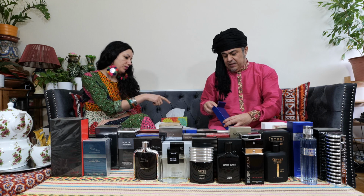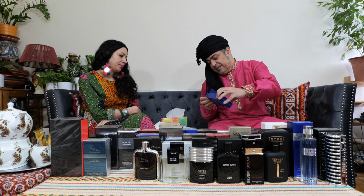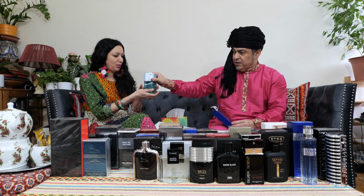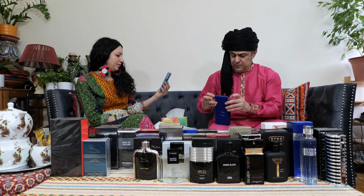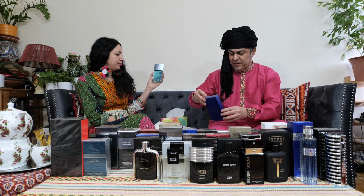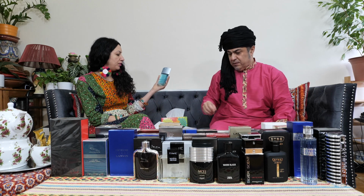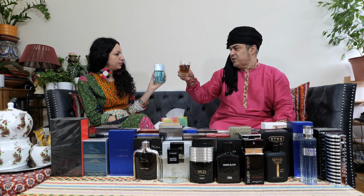They're not any less than the big names, but for some reason they didn't get that much recognition. So again, this is under £20. These are all under 20. Wow, lovely. Nice bottle. Yeah, the bottle is classic.